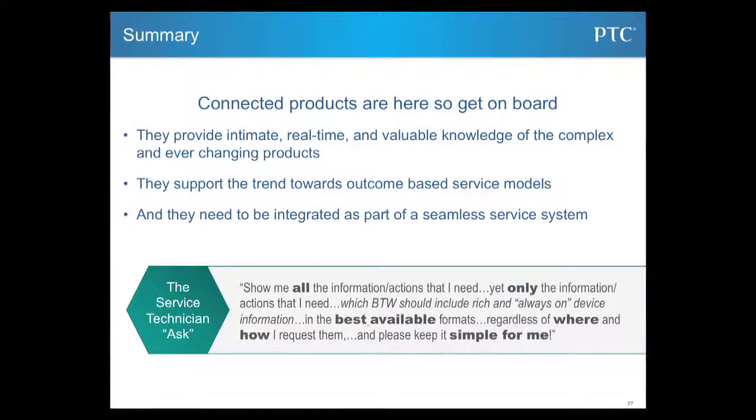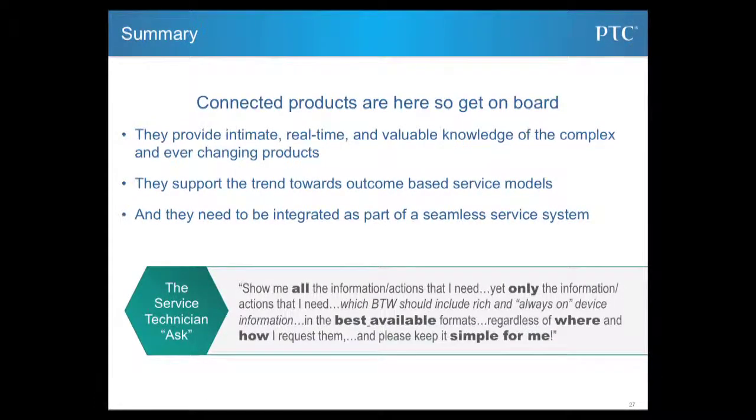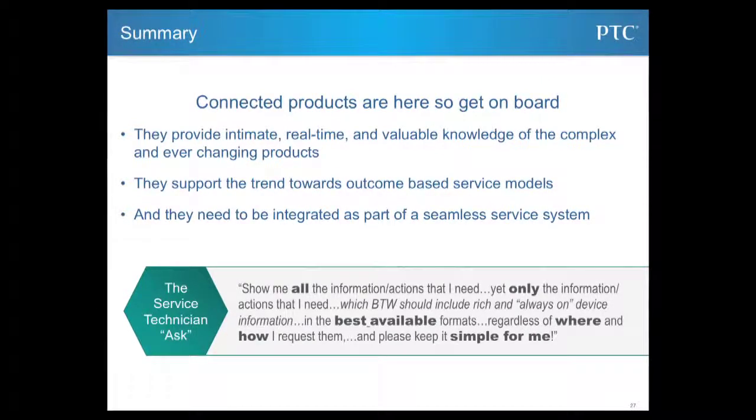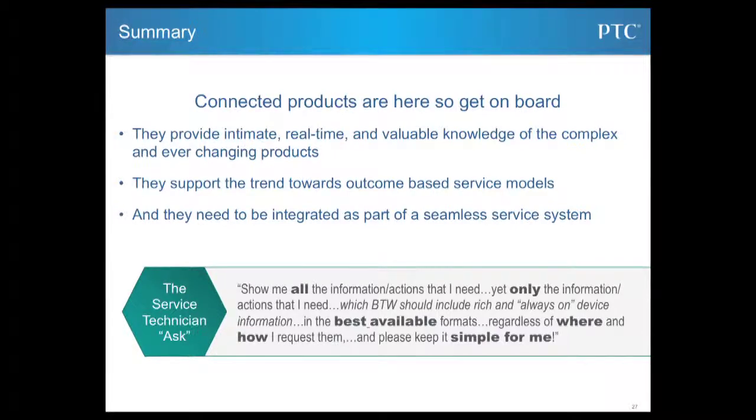The service technician ask, at least the ones that we deal with all the time, is something like this. Please, service leadership, show me all the information and actions that I need, yet only the information and actions that I need, which, by the way, should include rich and always-on device information in the best available formats, regardless of where and how I request them. And please, please keep it simple for me. If we can do that for a technician, we've succeeded. We'll get productivity, we'll gain customer success, customer satisfaction, et cetera.